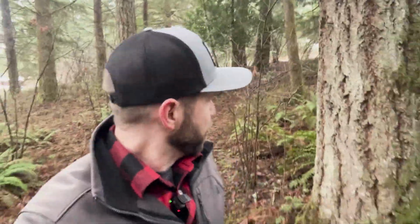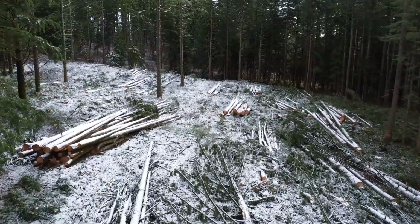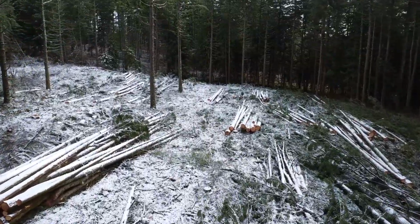This is kind of cool. There's almost like a 4-wheeler trail around the perimeter of the property. So it makes it easy for walking and accessing the backside, so you're not having to hike through this rugged forest land. This isn't the back of the property yet. This is kind of the center, but this has all been cleared within the last 48 hours.